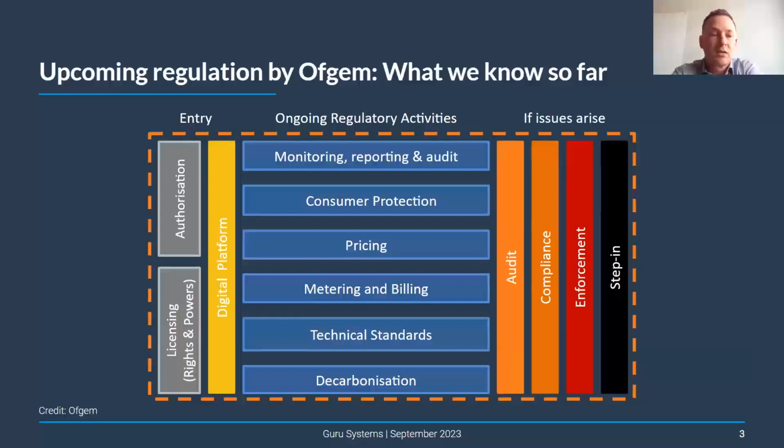Ofgem is coming in as the regulator of heat and cooling networks. Ofgem's job up until now, the clue's in their name, has been for gas and electricity networks. And they're now going to be covering heating and cooling on top of that. The way that has been structured is laid out on this slide here.